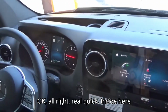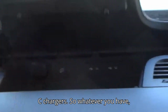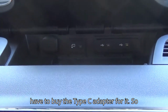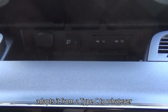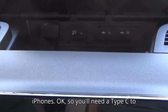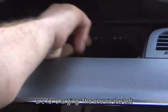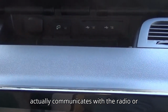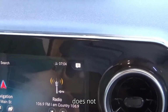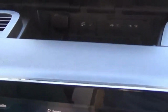Real quick, inside here you do have charge cables. These are Type-C chargers. So whatever you have, Android, iPhone, something like that, you have to buy the Type-C adapter for it. So it adapts it from a Type-C to whatever you're going to use. We have iPhones. Okay, so you'll need a Type-C to an Apple charger. These two are for charging. The one on the left actually communicates with the radio, or you can Bluetooth your phone to the radio. Our phones, we can just lay down and it charges through the phone. This one does not have magnetic induction charging.